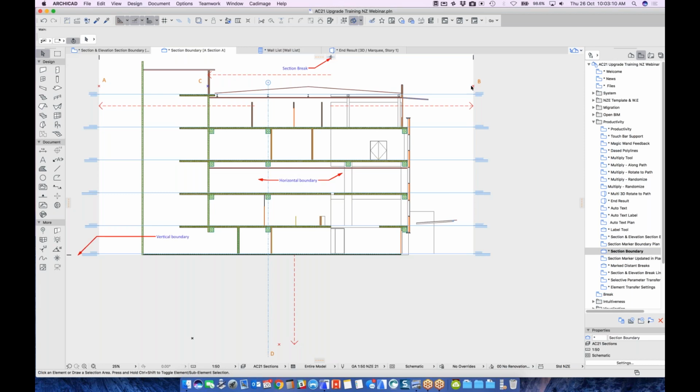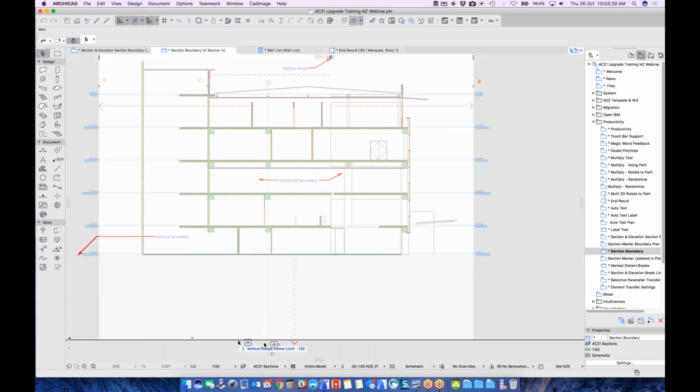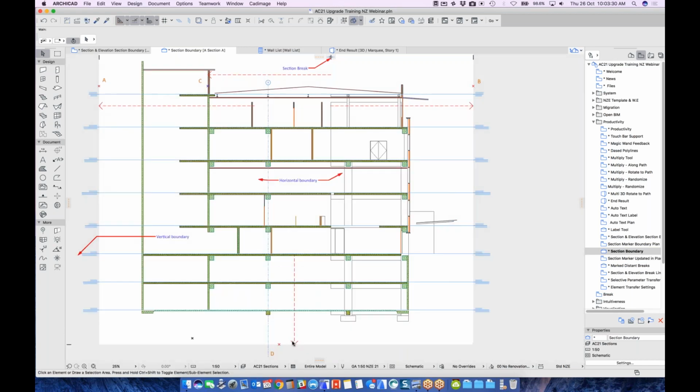The other one as well is you can also have your vertical boundary. If there's a vertical boundary set and it's too difficult, and the same goes for the horizontal, you can come across to these little tabs just on the end of your page. You can click those and you can move those down as well. So this is my vertical range, which I'm just moving down to D.